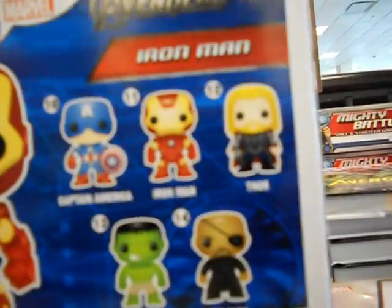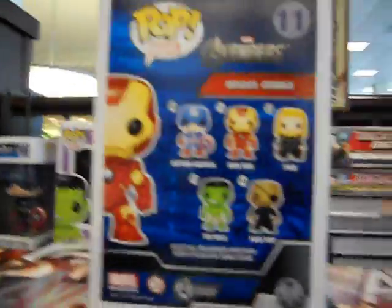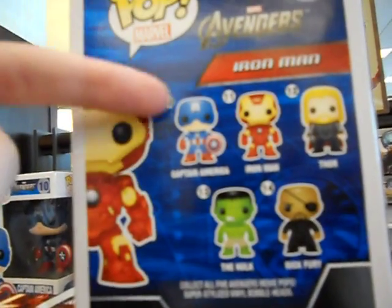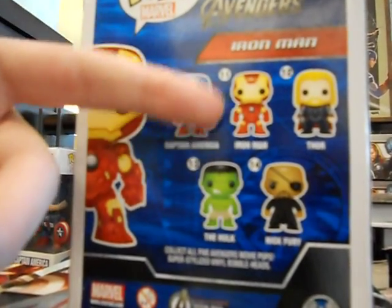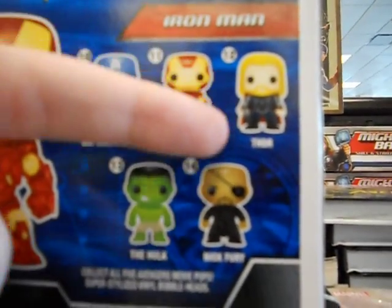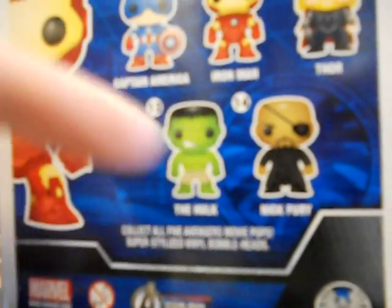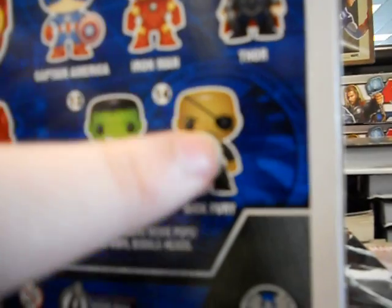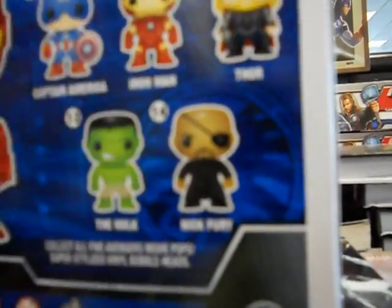Iron Man is number 11, and it says Pop Marvel. And here we have Iron Man, shown again with the same picture. Here we have the Pop Marvel Avengers, and right here I'm gonna show you how many you have to collect. They have Captain America, which is number 10. Iron Man, number 11. Number 12, I still don't know his name, but he has a hammer with him. It's very nice, really cool. Number 13 is the Hulk, and number 14 is Nick Fury. Very nice, because he has the eye patch on his right eye, because he was hurt or something.